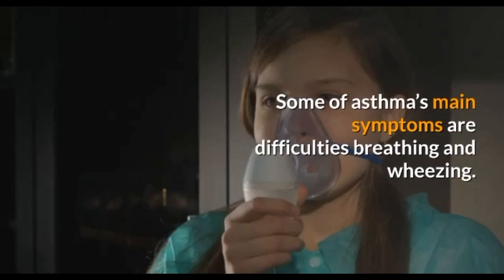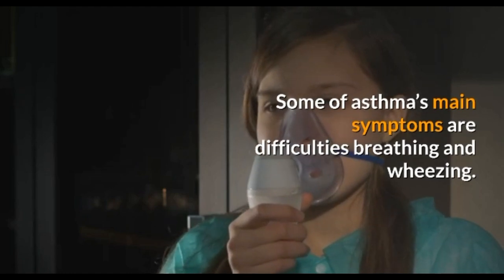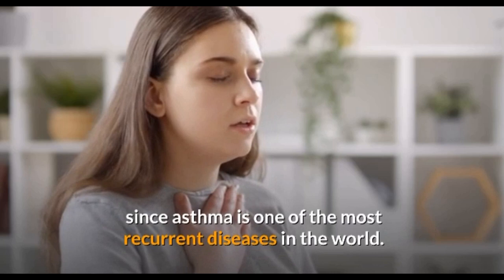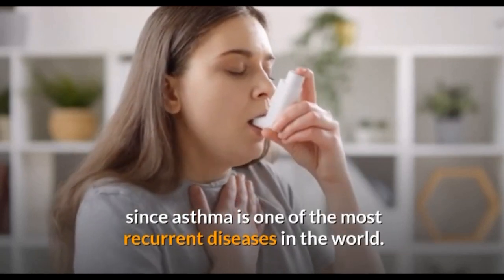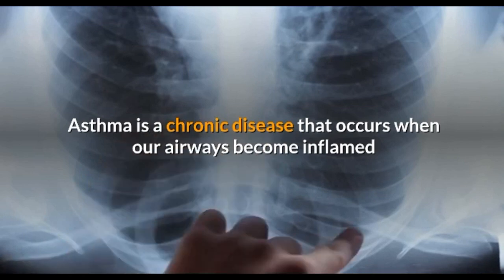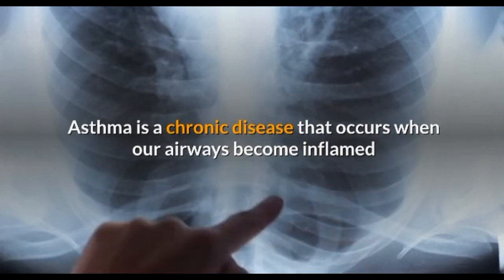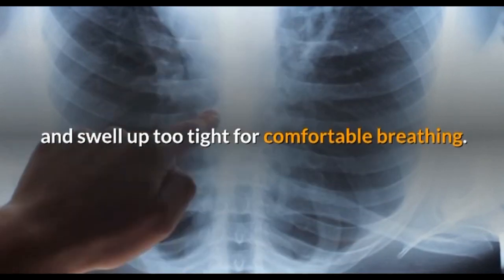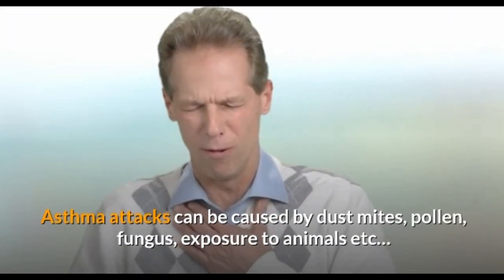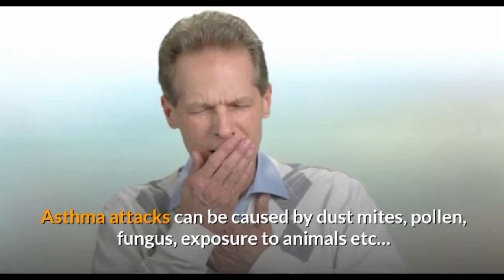Some of asthma's main symptoms are difficulties breathing and wheezing. You may be familiar with these symptoms since asthma is one of the most recurrent diseases in the world. Asthma is a chronic disease that occurs when our airways become inflamed and swell up too tight for comfortable breathing. Asthma attacks can be caused by dust mites, pollen, fungus, exposure to animals, etc.